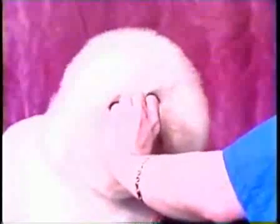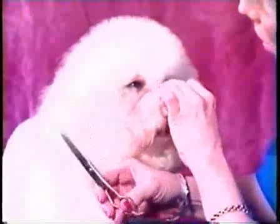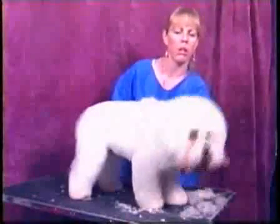Don't. Good boy. Relax. You can sneak in under here. Up. And around. And just so we get some more of this pinched look out of here. Okay. Now, he's more round. I want to touch his head so you can see. He's a round boy.